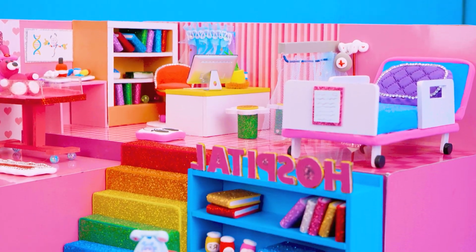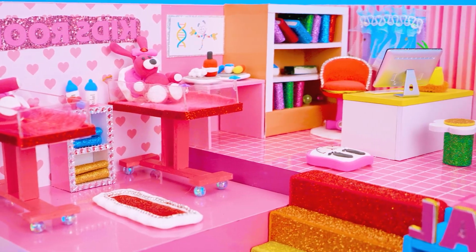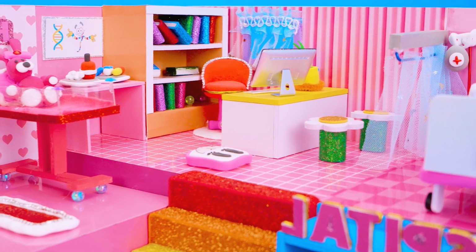Wow! Hello, I'm Kitty. Welcome to DA House. Today, I will share how to build a miniature Kitty's ambulance with a great doctor. Hello Kitty will take care of you. Hope you like it.